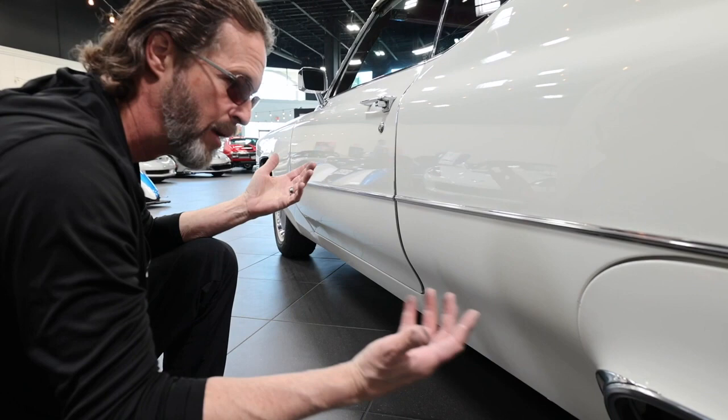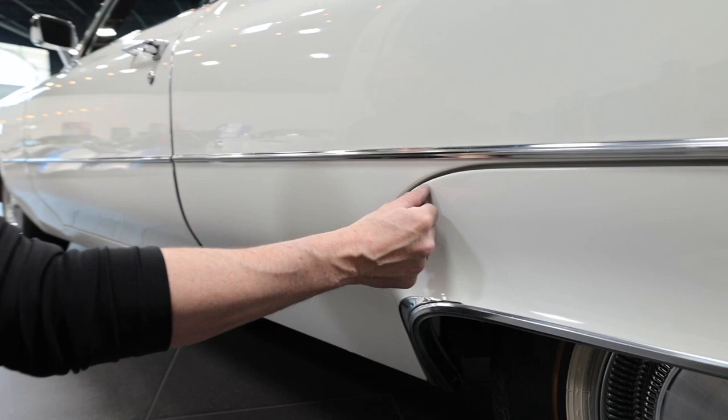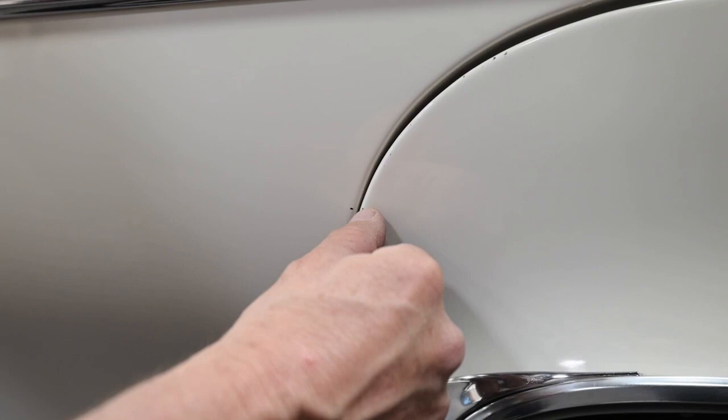I have a couple small little nicks here. This is just normal road wear, environment going this way. A couple small nicks, touch up paint time. This molding down the side is beautiful once again.